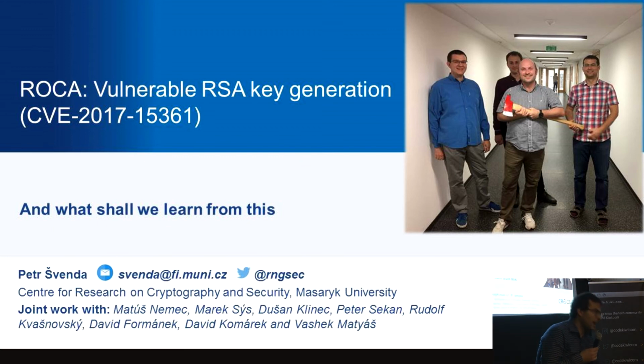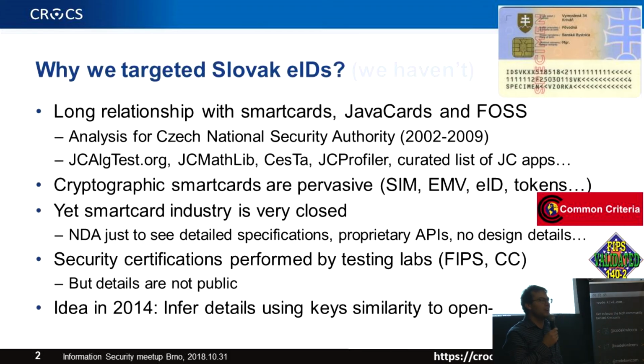Good. So how many of you are from Slovakia? Raise your hand, please. Great. So the first question is why we targeted Slovakians, so Slovaks' electronic IDs. And of course, the answer is we haven't. Because that was just a coincidence.